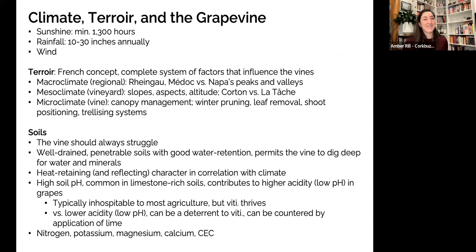So moving on, still climate terroir in the grapevine. We need approximately a minimum of 1,300 hours of sunshine during the growing season to ripen grapes. We need about 10 to 30 inches of rain annually. If you have less than 10 inches of rain, you really need to irrigate your grapevines, especially when they're being established.